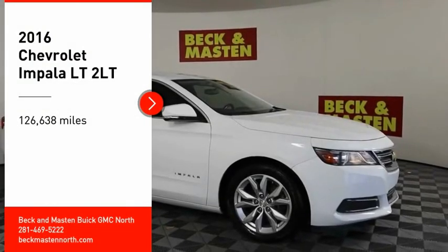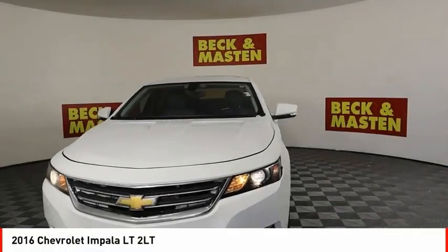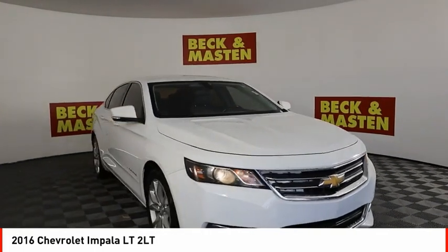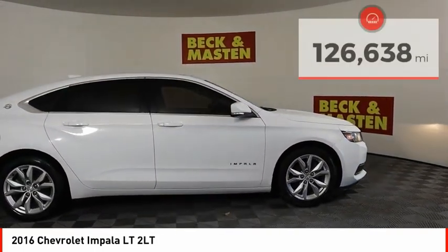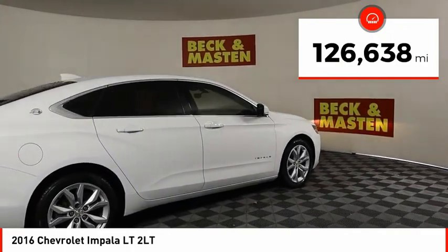Come test drive the 2016 Impala. The Impala has been one of America's favorites for over 50 years. Enough said. This vehicle has less than 130,000 miles.